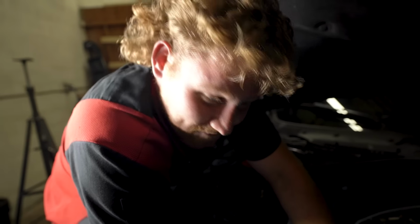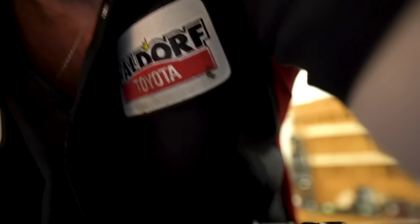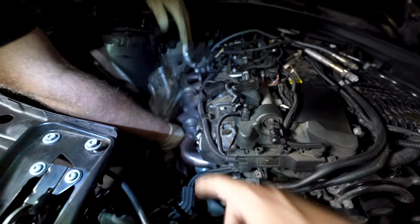Might want to cut it. Toyota Tech Travis. Hold on. Working on BMWs. Toyota. That's supposed to be a Superman right there. Well, this thing ain't going nowhere. This is Superman, but that is not Superman.